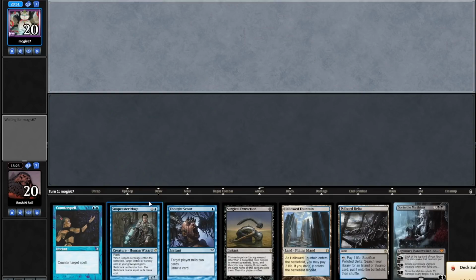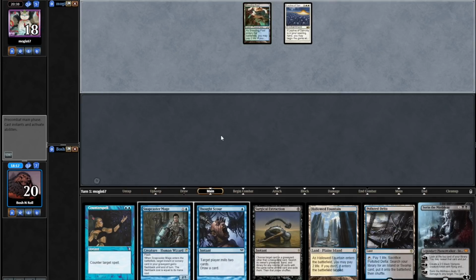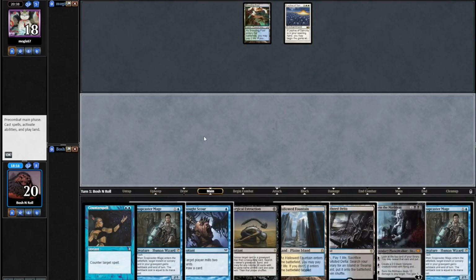First appearance of Surgical Extraction in the league, or in the match. It was pretty effective in round one of this league. I'm going to keep... Oh, you have Leyline. Nasty. Okay. Surgical doesn't care about that. All of my discard spells do, though.